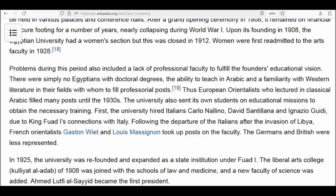Thus, European Orientalists, they've given them a name. Europeans lectured in classical Arabic and they filled many of the posts until the 1930s. This is just one institution. You will find a similar thing in many other places. And before then, those local people who did have some of these jobs, where did they learn it from? You will see their teachers were Europeans.